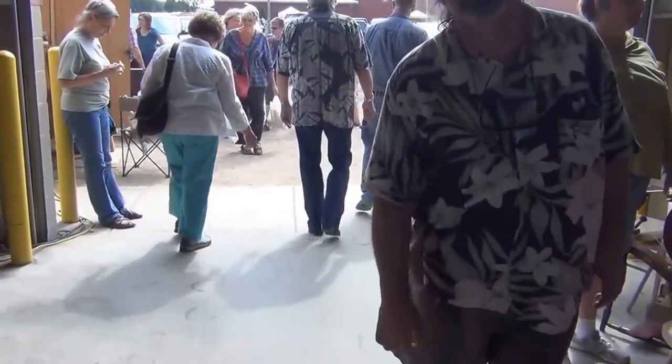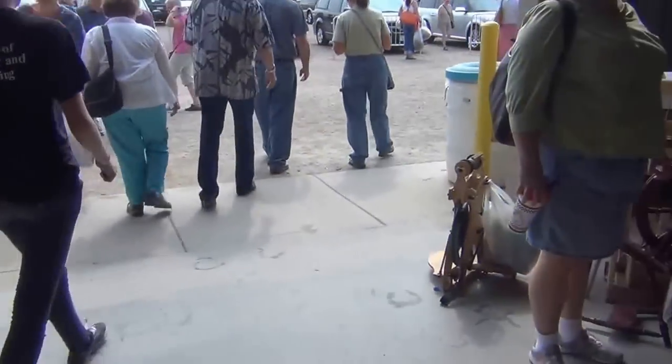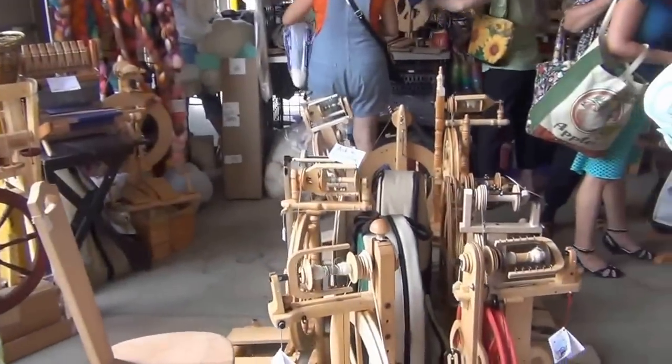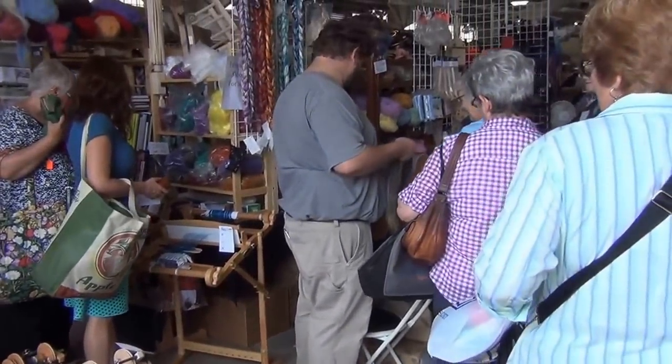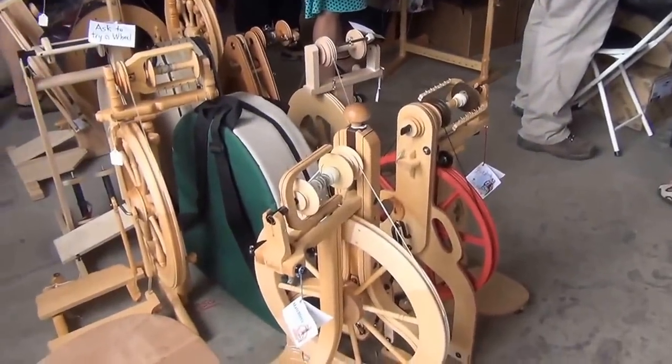Some roving for doing the spinning, and of course, there he is again. There's a number of spinning wheels.